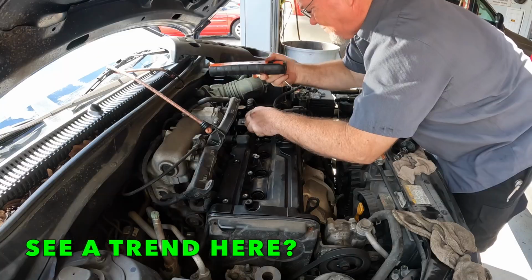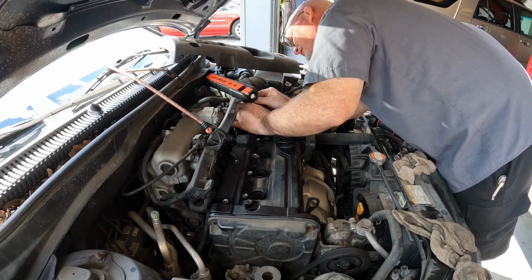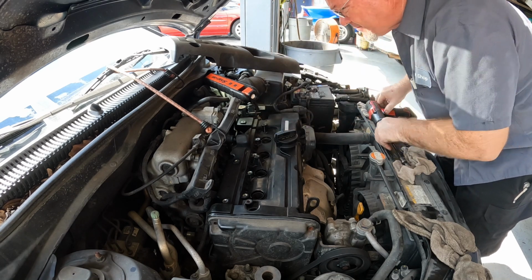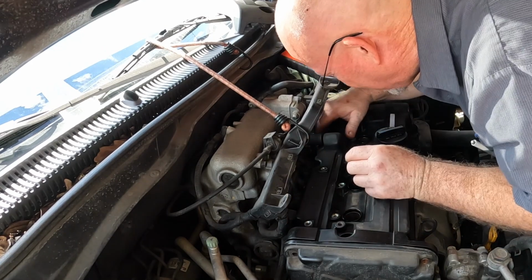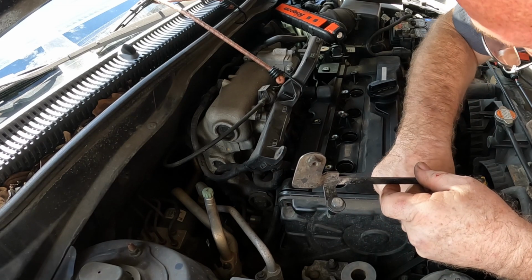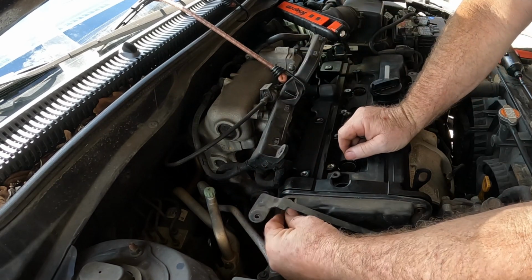Watch your head. I always leave it in my head. Makes me feel alive. That one doesn't go there. I literally have to figure out where the hell it's going to go. These bolts have a shoulder on them.